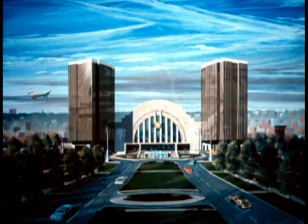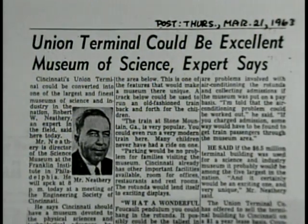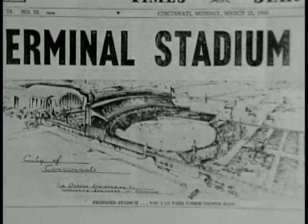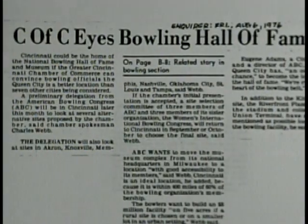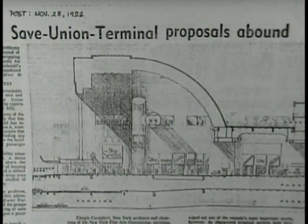They built her back in 33 when the railroad... a vertical lift-off airport, as well as a train station, a jail, museum. There was one rendition in the Enquirer that showed the football stadium out here where the fountain is. This was sort of a convention center, and was the grandest of them all.